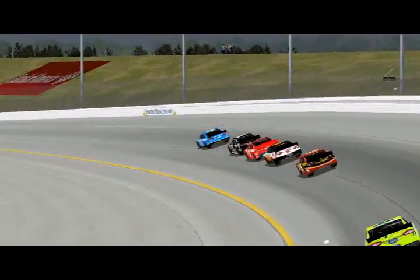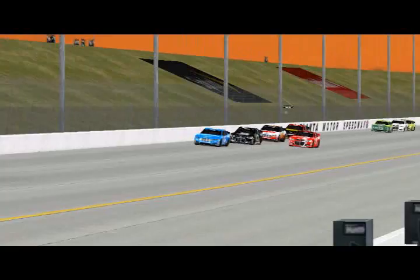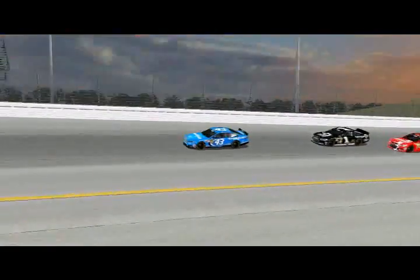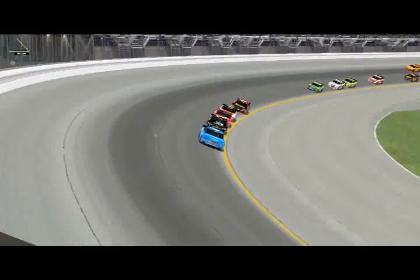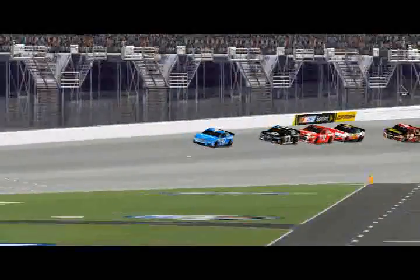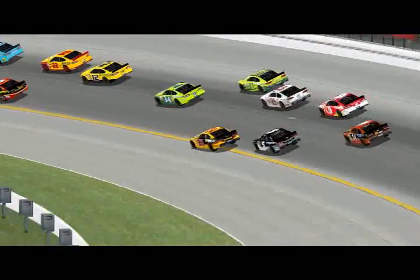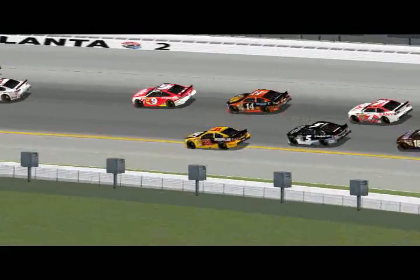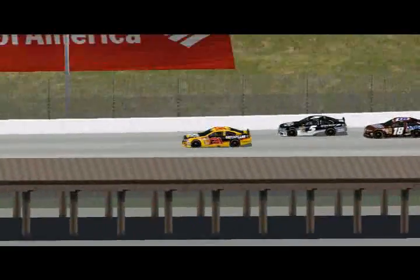Tanner closing the gap. Can he get by as Fluke looks to the inside? Can't get a nose on the 1, and now they'll stay single file in the turn 3 and 4. This was a few laps ago. Ben Smith in the 31. Looked like he might have had a tire issue, but got back up on the racetrack at the exit of turn 2 and got it going again.